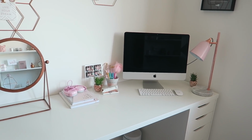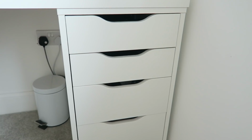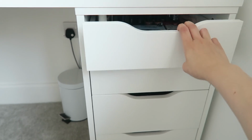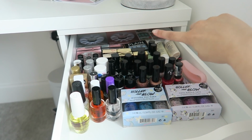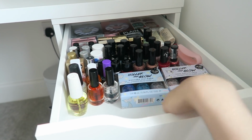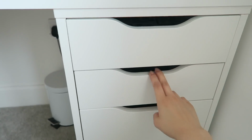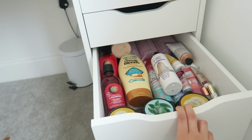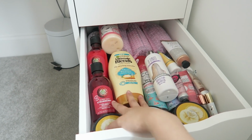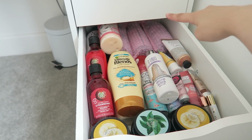So yeah, it is now a little while later. I've just spent quite a long time going through all my boxes and putting stuff in these drawers. So the top one is nail stuff. We've got fake nails at the back and nail polishes here, and then I've got like a nice little gap in case I want to get some more. And then the next drawer is skincare products. The next one is, well, this one's a bit of a mixture. We've got hair stuff, hand creams, random, but I thought I'd put them there, and then some shower gels at the back.